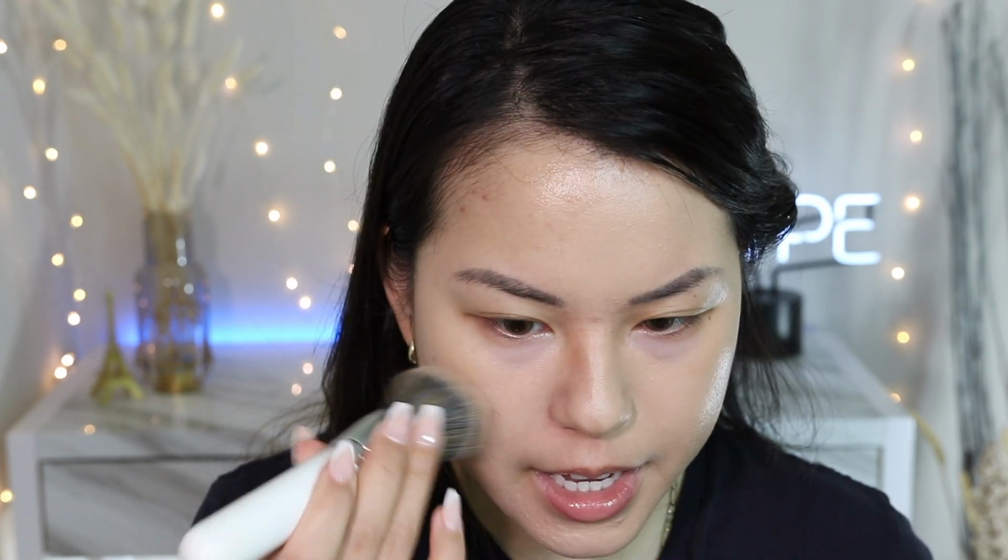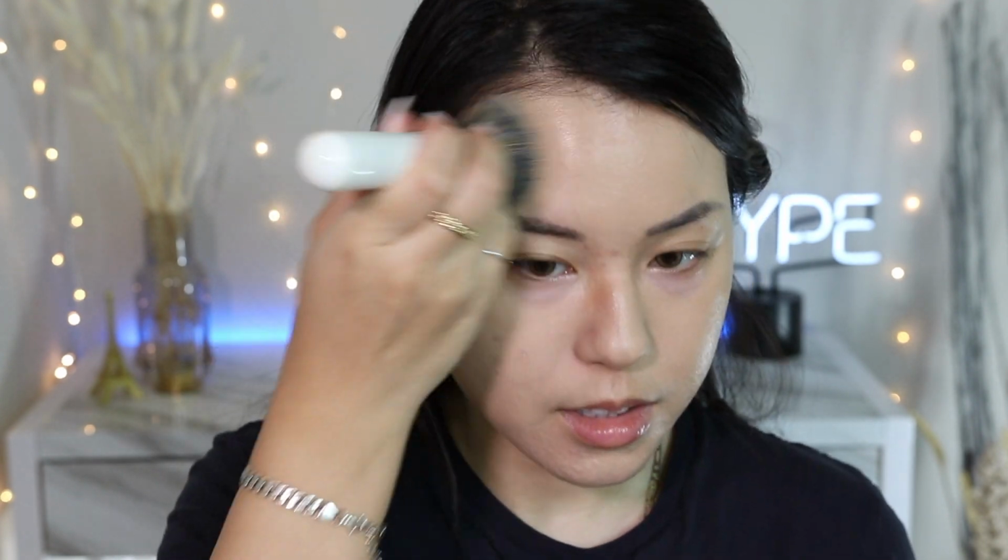So blending this in with a brush, it feels like it gives me a little bit more of a matte finish, but at the same time it kind of enhances my pores a little more compared to this side of my face. I'm gonna zoom you guys in. So it gives me a little bit more of a matte finish on this side, definitely compared to using a sponge. It gives me a more dewy and more natural finish on this side. This is what it looks like.